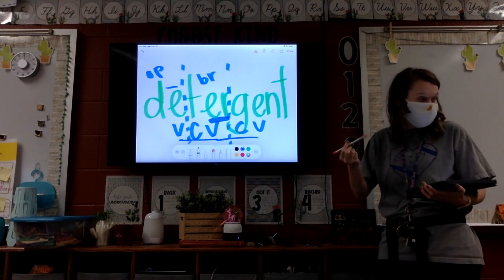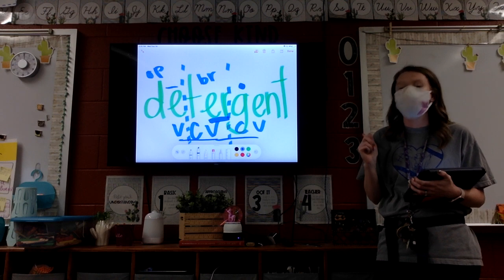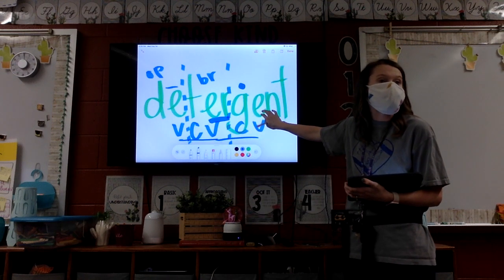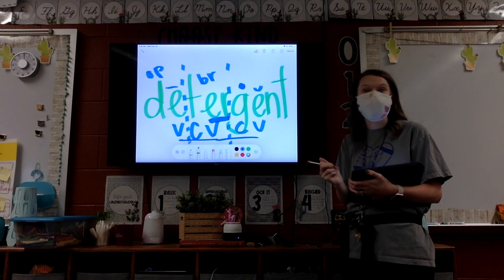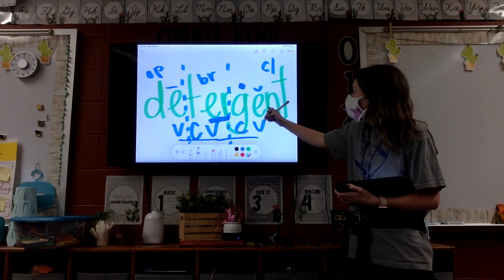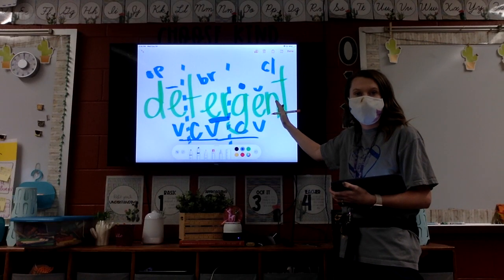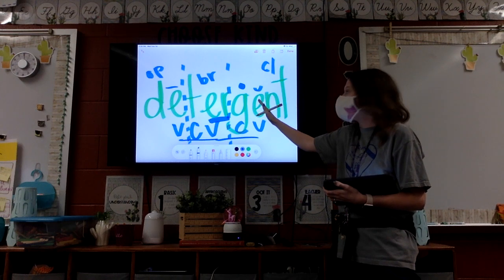Track. It's going to make that what sound? Soft G. Soft G can make the J sound. Make the J sound for me, class. Very good. What sound is this E going to make? Why? Because, listen, the E doesn't matter. The E is not dictated by the G. The E is dictated by what comes after it. What do I see after the E? N. So it's closed. My E's going to say E.